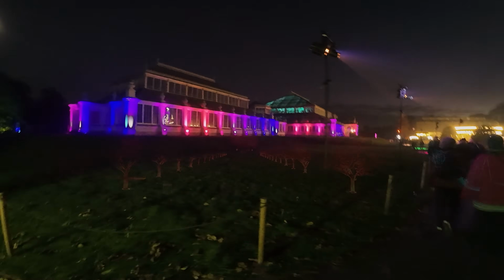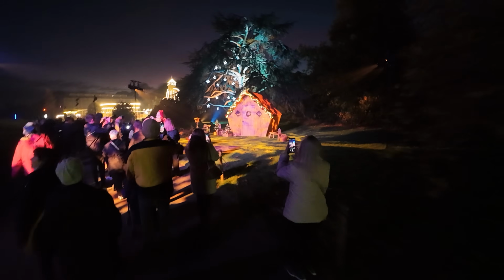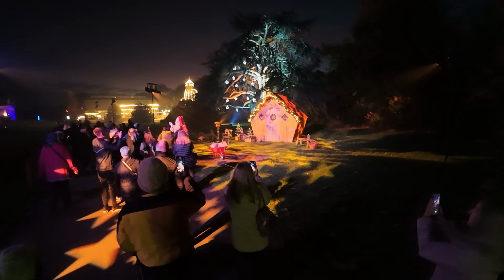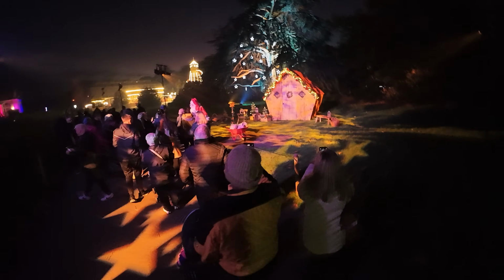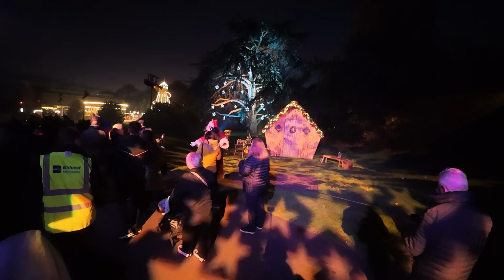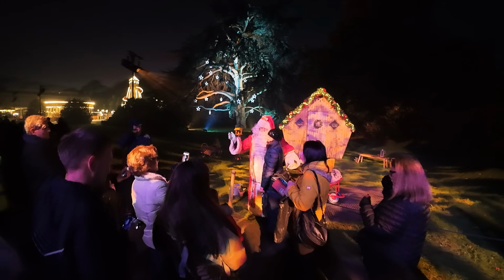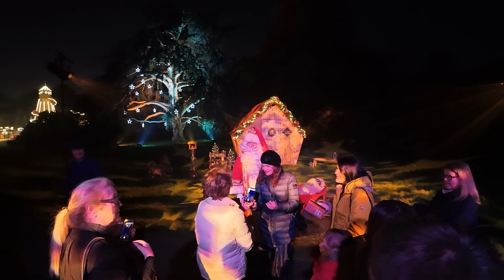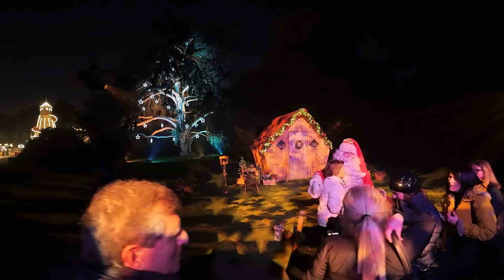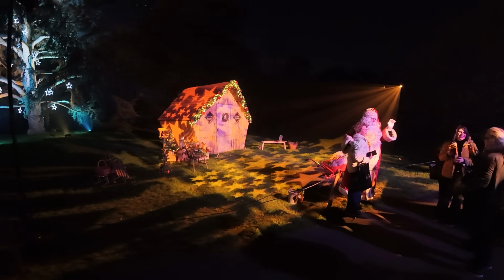Then as you go around the corner from there, it's the man himself, and he's going to be here till, well, who knows, maybe the 5th of January. And then you can come and complain about the presents you didn't get. And as you can see, it's not just for the children. Yeah, everyone is welcome here and to come and get your photos with the main man himself.